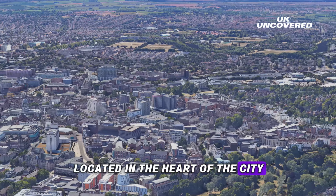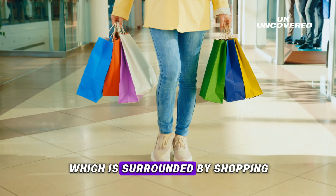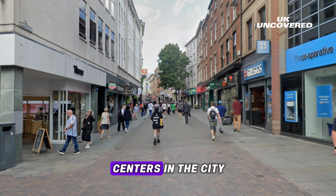Located in the heart of the city, the bus and tram intersect at Old Market Square, which is surrounded by shopping, dining, and a host of cultural attractions. This makes it one of the busiest shopping centers in the city.